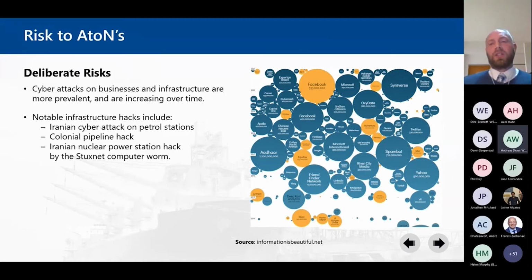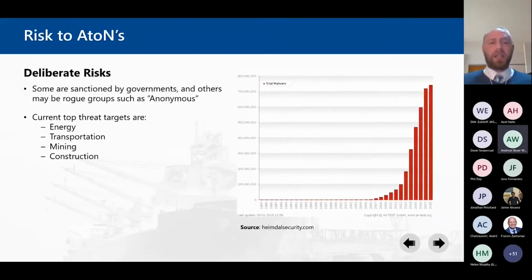This targeted the nuclear power station in Iran. And I do want to highlight this one. This was probably the first operational technology hack that happened that was publicly disclosed, and this was done by a governmental organization. So as said before, some of these are sanctioned by governments. Others are through rogue groups such as Anonymous. Not all of the hacking groups are there looking for money. Some of them are just looking to do something because they can.